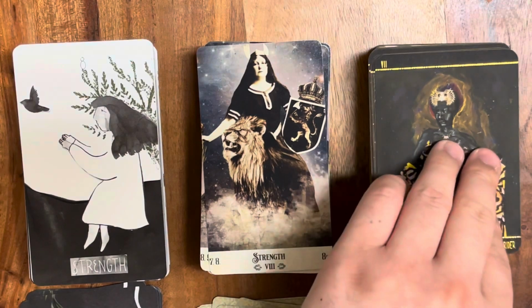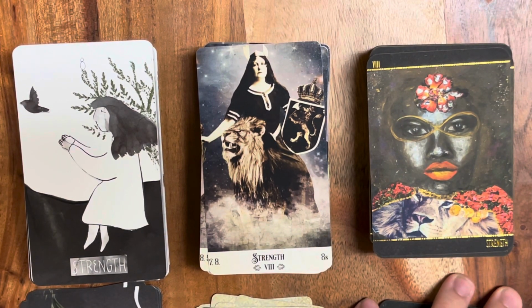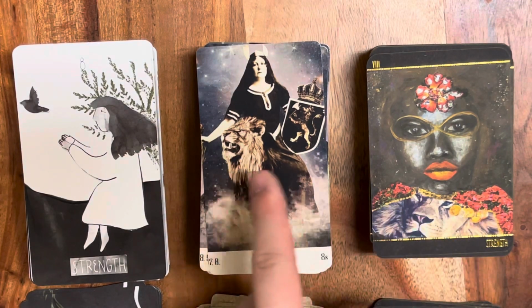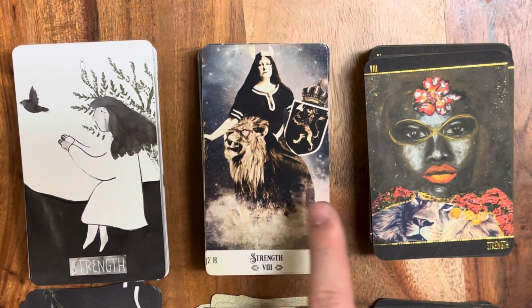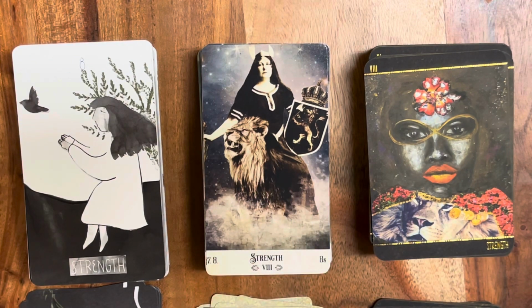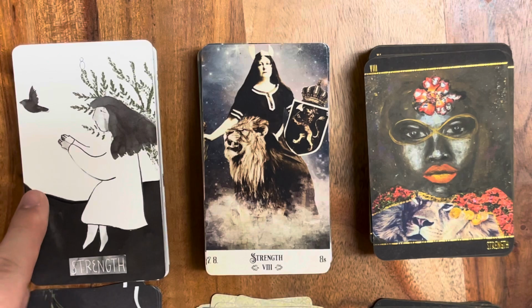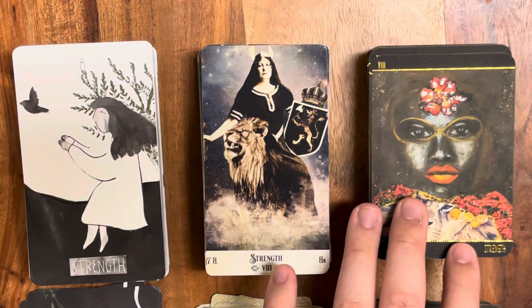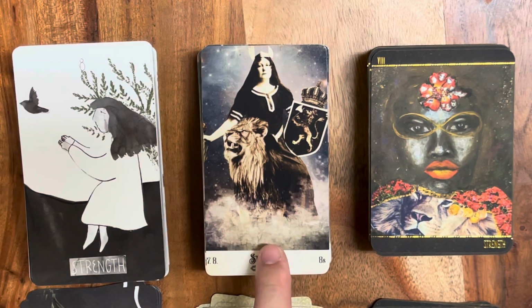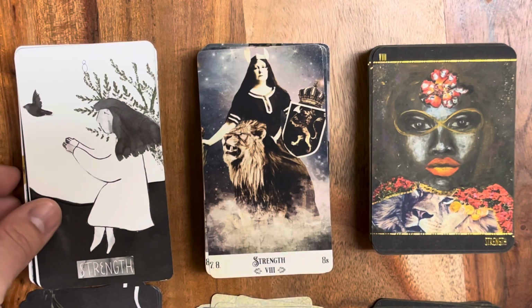Onto Strength. And they are all named Strength. We have the traditional lion depicted in different ways. Dust to Onyx has it on the clothing. Relative Tarot, this person looks like they're riding the lion, on top of the lion. And then this is probably one of my favorite strength cards. It's talking about the strength to let go, to forgive, which is beautiful. And I'm trying to see if the infinity sign, besides the Dust to Onyx, is depicted anywhere. I do not see it. So only the Dust to Onyx has the infinity symbol. That's interesting.